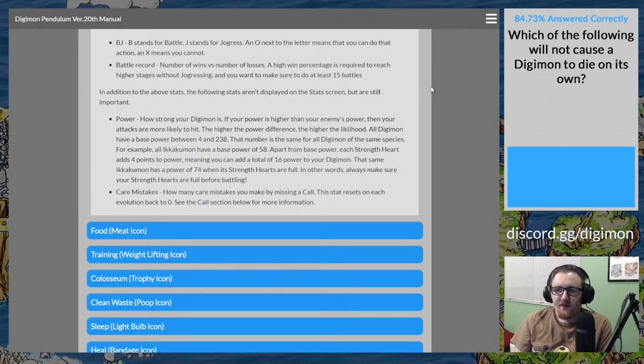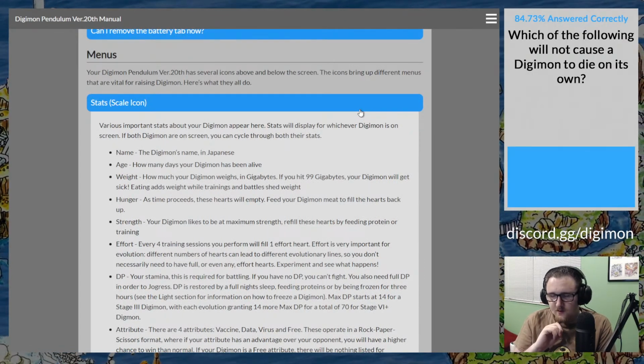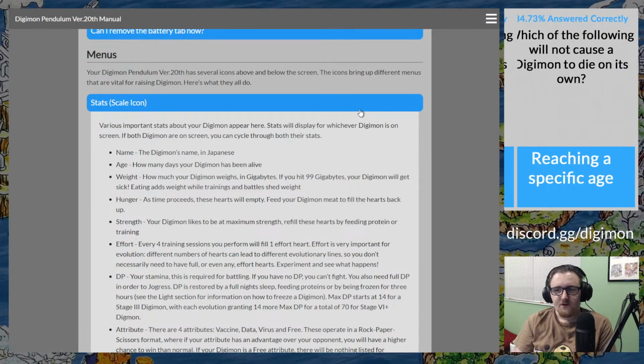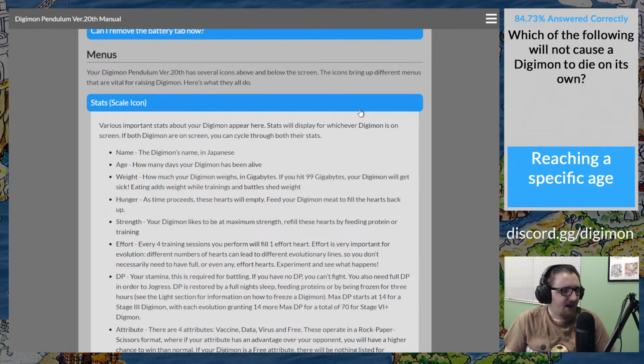All right. So then, next question. Which of the following will not cause a Digimon to die on its own? I believe the options I put here were getting care mistakes, being injured too many times, being injured for too long. But the other one I put on there was old age. Reaching a specific age will not kill your Digimon. There is always a reason why it died, a specific reason.